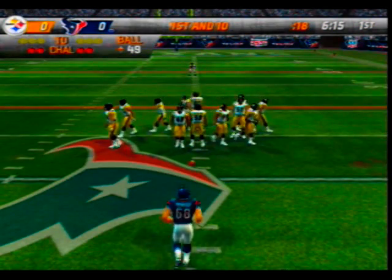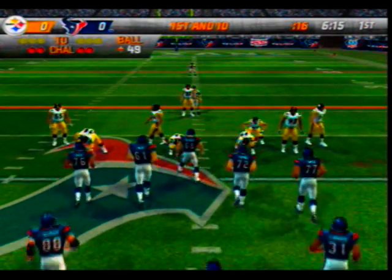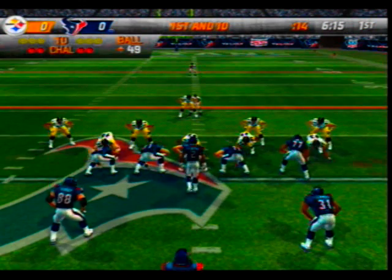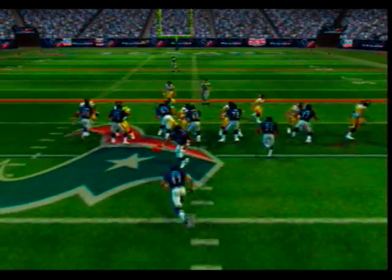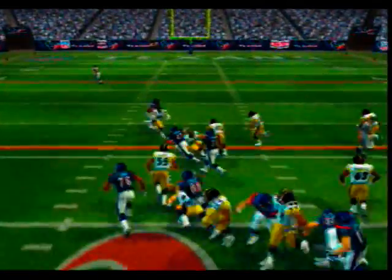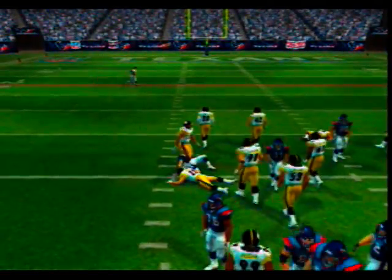The ball in midfield will start the drive at the 49-yard line. First and 10. The Steelers with a four-man front. Hamilton with a man in motion. Hand off to the tailback. Bradford is there for the tackle. A successful running attack requires good blocking up front to be effective.